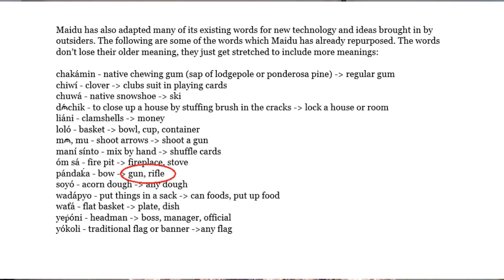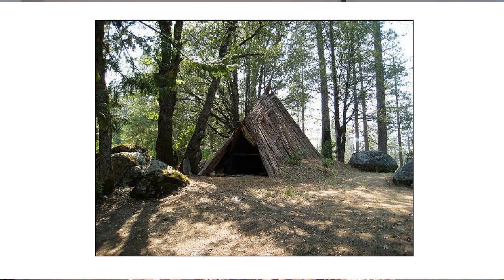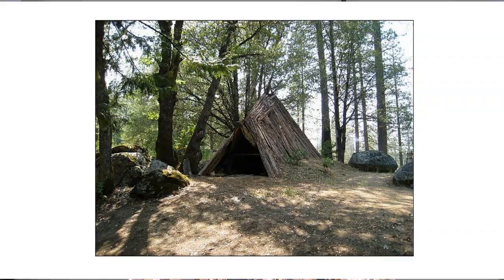Turn to page 131. A word root that used to be so common in Maidu was look, meaning crawl or climb. The verb look was used extensively to refer to entering and exiting a traditional bark house. The bark house typically had two entrances, one being a side door that people crawled in and out of, and the other being the smoke hole, which involved climbing in and out on a ladder. Although the verb root's main meaning is crawl or climb, it was extended to mean entering and exiting a building in general. Here are some examples from Tom Young showing that the verb root look also meant come or go out, looksip.